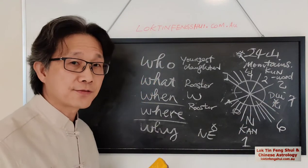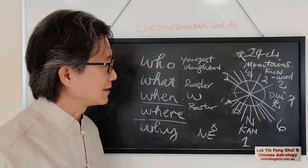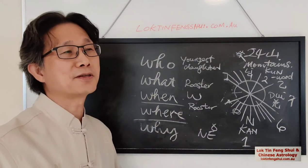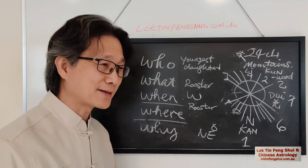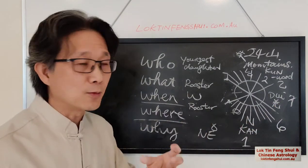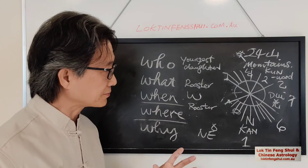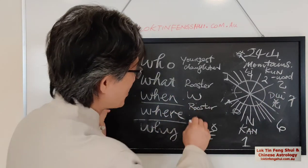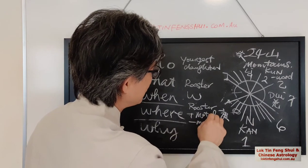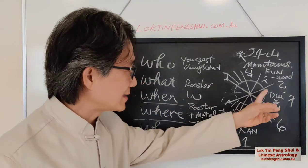So dui, the body part referred to is the lung, the throat, the voice. So dui can also represent singing. So if a singer is born in the year of the rooster, and they buy a house, ideally we find a dui gua, so singing. So that will help. This is the ba gua and 24 mountain, and also the yang metal geng, and yin metal xin. Okay, so yang metal geng, yin metal xin, they're also in this sector in the west.